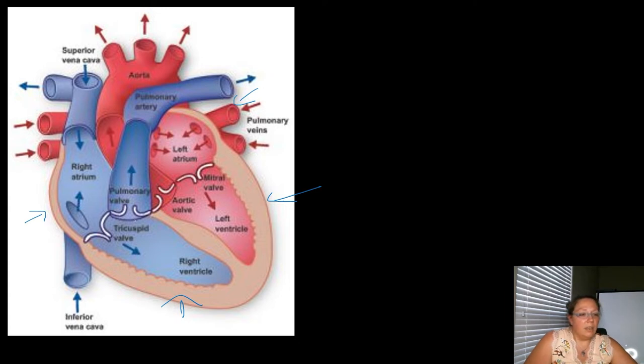And then you've got these valves here, or let me go back to those valves. So the tricuspid and the mitral valve, those are the valves that separate the atrium and the ventricles. Here's the tricuspid valve separating right atrium from right ventricle, and the mitral valve, left atrium from the left ventricle. Then you've got two other valves, the pulmonary valve and the aortic valve. And these separate the ventricles from the other structures of the body. So the pulmonary valve separates the ventricles from the pulmonary artery. And one thing to remember about the pulmonary artery, a lot of times we think that arteries carry oxygenated blood.